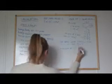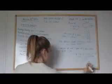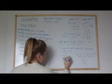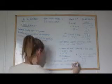Therefore, the amount of solar panels that can fit on a roof equals 16.49 divided by 1.28, which equals 12.88. Therefore, 12 solar panels can fit on the roof because you can't have 0.88 of a solar panel. Therefore, 12 solar panels will supply enough electricity for the entire family.